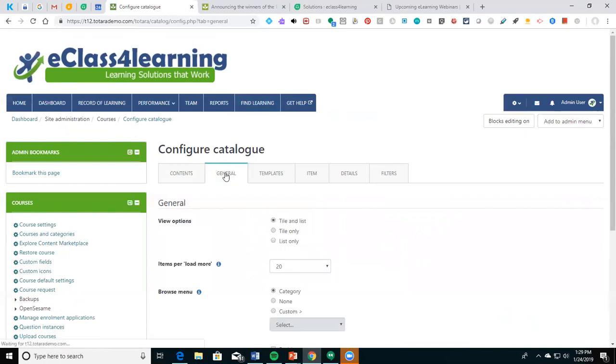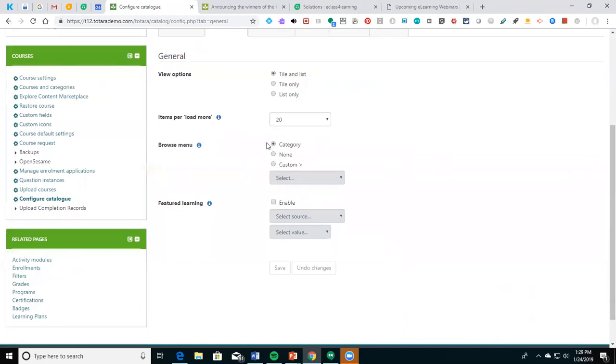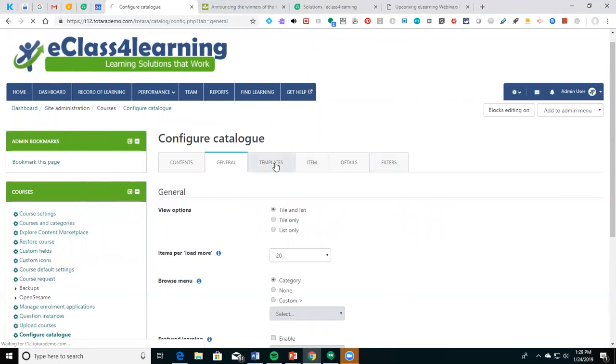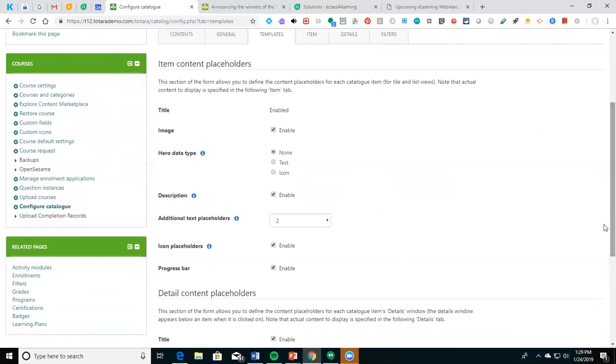Then under general, I wanted the tile and list, but you could also do tile only or list only. How many you want to load on a single page. I wanted them by category, but I could customize that. And I could have a featured learning section at the top if I wanted to. Then you set up your template, and this decides what's going to be in that tile for you. So I said I wanted the course image up there.